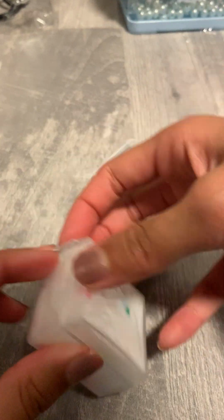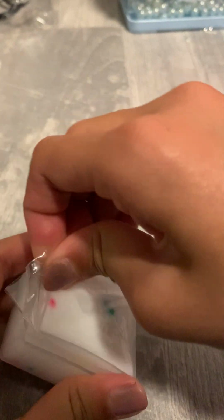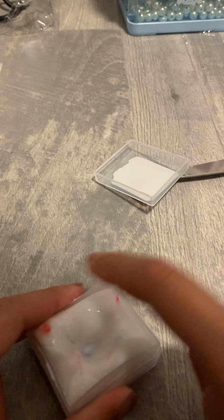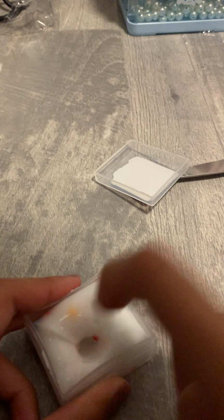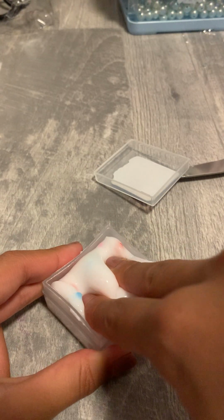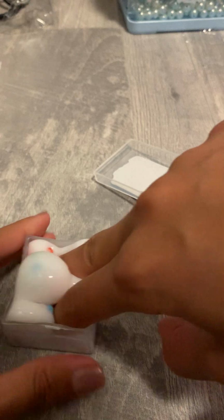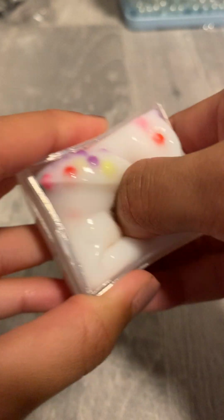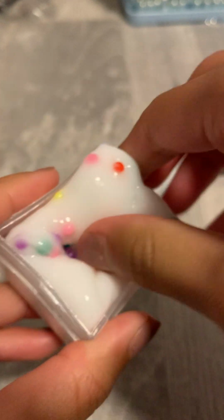Okay, this one actually has beads in it. And there's no foam slices. Ooh. Okay, this one's another thick and glossy. Oh my gosh. This might be the best thick and glossy. I'm gonna do some ASMR with this one. OMG, wait. Look at these cute beads.